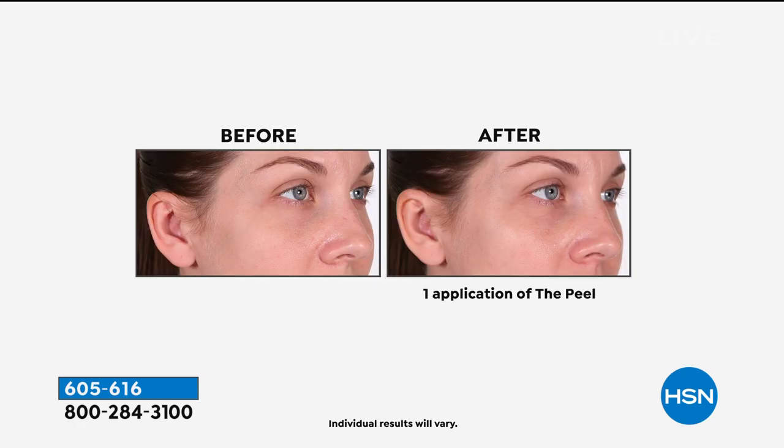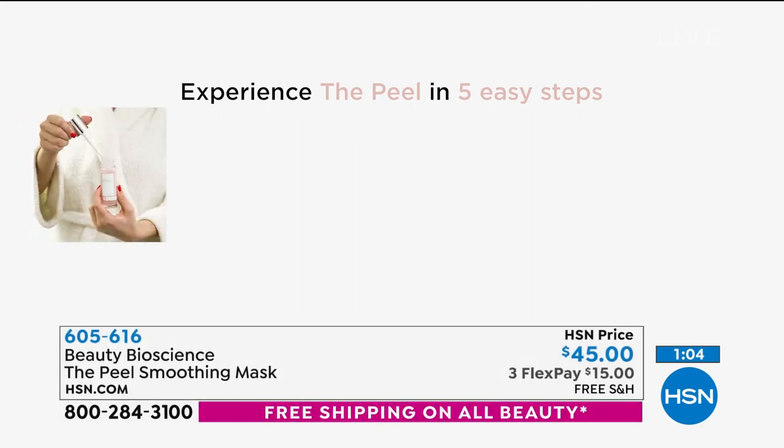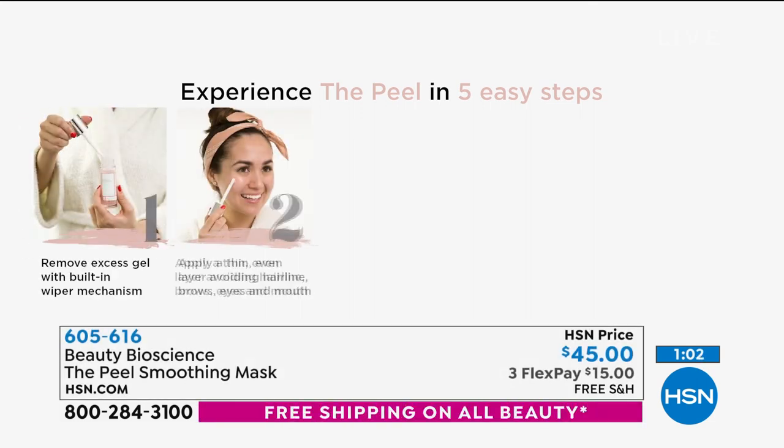Look at her cheekbone. Girls, look at her cheekbone popping, glowing. Her skin is revealed. We have this gorgeous new glowy skin underneath. We just have to reveal it.